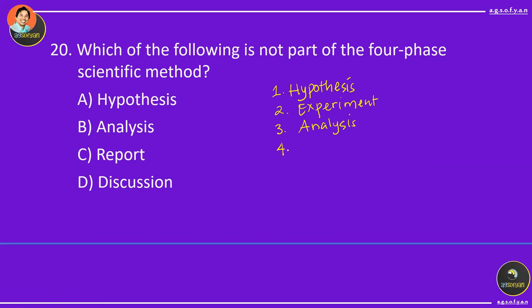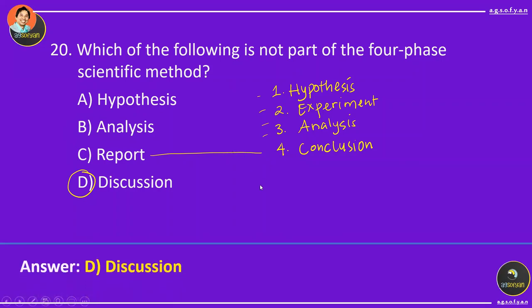And the last one, okay, after the analysis, you do discussion, and then finally, you can have what we call the conclusion. So these are at least the four phases of scientific methods. So the one that is not there is the discussion. Okay, a report is included in this conclusion. Okay, so discussion should be the choice.